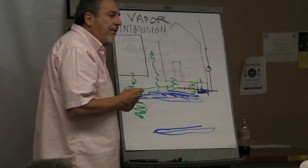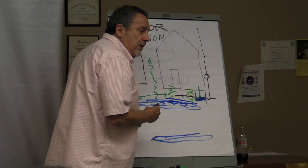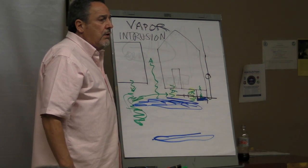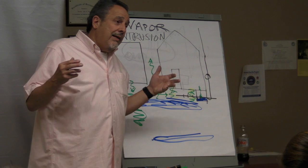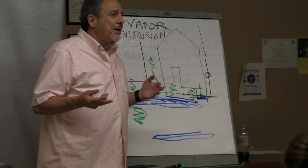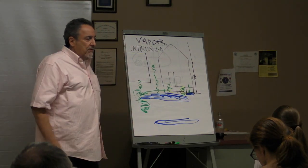Now, if there are high levels, they should be treating it before they release it into the atmosphere. Often there are not high enough levels to treat. This is one of the things you should be asking about, because you already seem to have high levels in the outdoor air, and adding to it will not solve the problem. They just said they're going to use some sort of carbon filtration. They're not very clear what they're using.